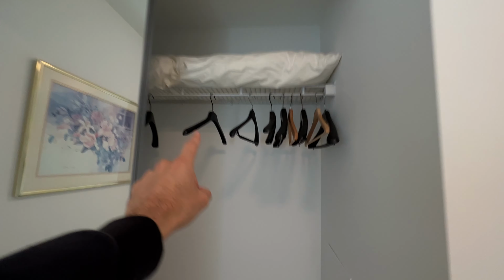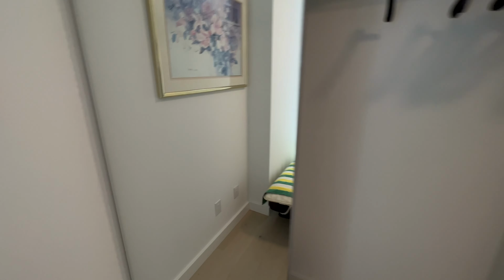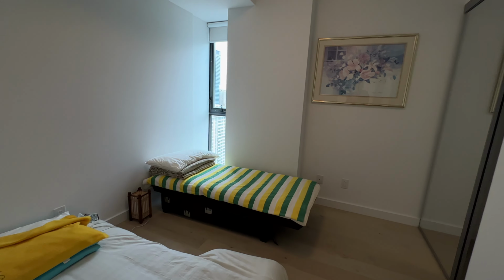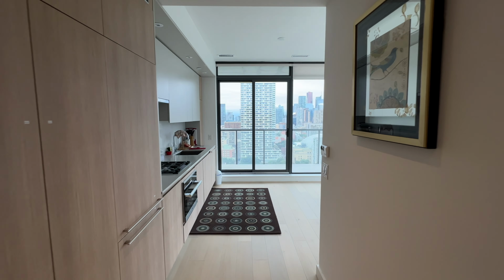Now moving on to the closet, it's an okay sized closet, a little bit on the smaller side, but the rack over here is placed really high, which gives you more space to put stuff underneath. And the closet doors also double as mirrors, which is nice. Regarding the lighting, you have 1 ceiling light in the bedroom, and then you have pot lights throughout in the hallway, as you can see here. Now let's check out the living area.